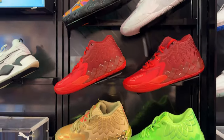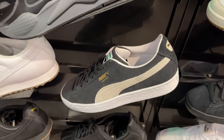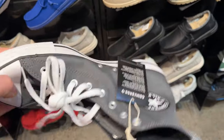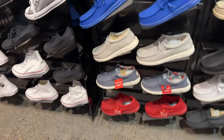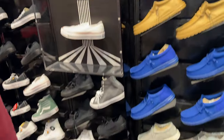That seems like it. Pumas. I need a Puma Suede though. Let's see what else. Reebok is kind of dead. These Chucks aren't bad. Kind of cool, like the gray. That's pretty much it though.